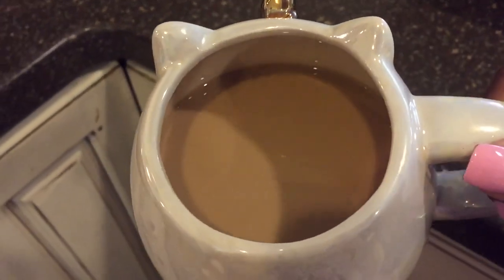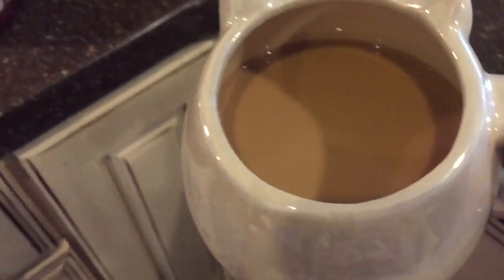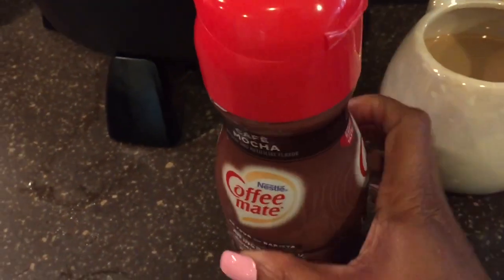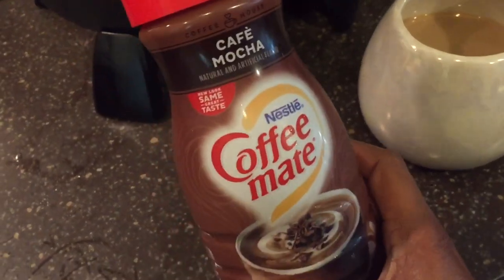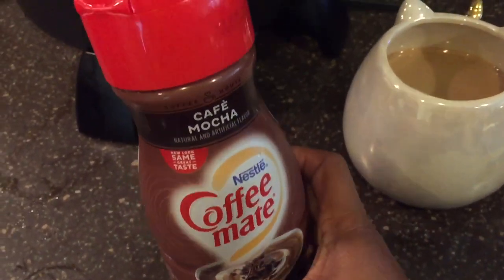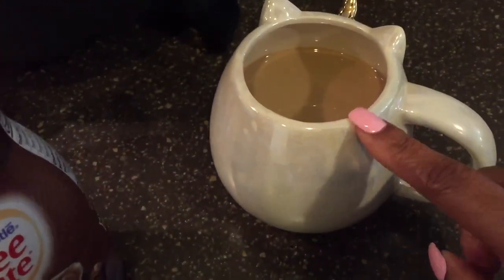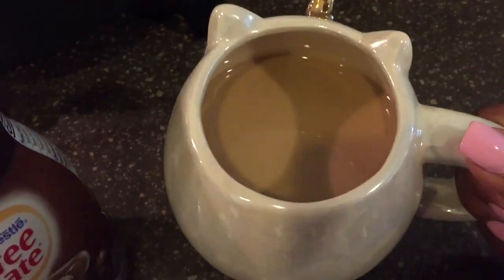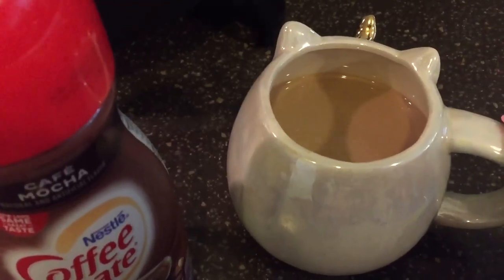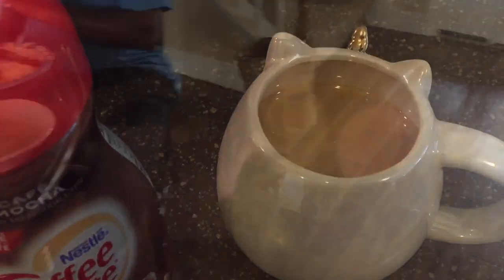So I just added in a little bit of the hazelnut creamer because this was a little chocolatey, you guys. I mean, it's good if you like chocolate, but it's a mocha, so you know it's going to be real chocolatey, like a dark chocolate. So I add in a little bit of hazelnut and it just made it perfect. I just like my coffee super creamy, so I'm going to go enjoy this and go see what everybody else is up to.